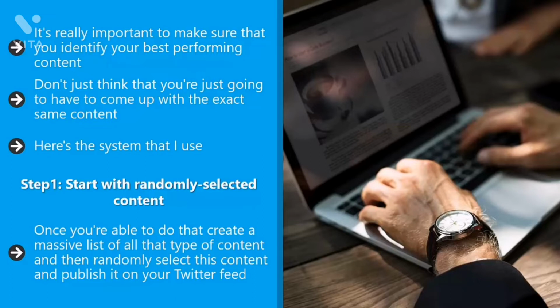Again, you can use Hootsuite or Social Oomph or some other content scheduling software. Let this piece of content run until a few weeks pass.